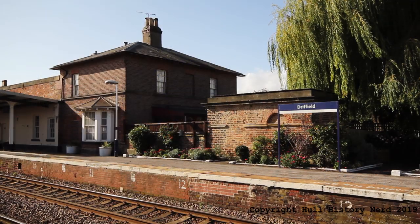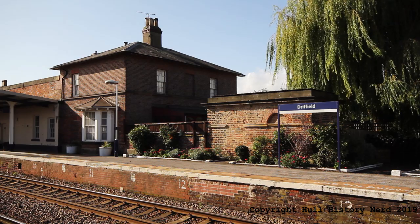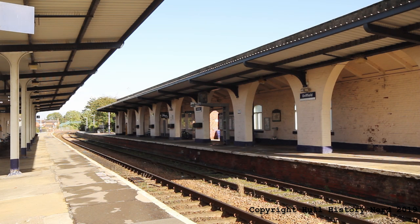As a station complex, Driffield was much smaller than Beverley, having only one goods station and a coal depot, both to the west of the station. The coal depot is now a car park, and the goods station has long since been demolished to make way for a housing development. The enclosed roof was also reduced to a pair of canopies on each platform.